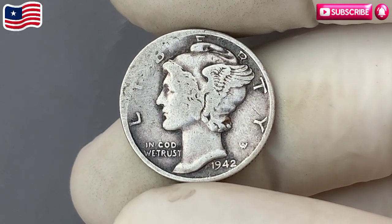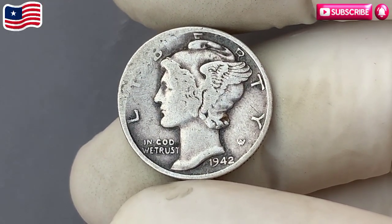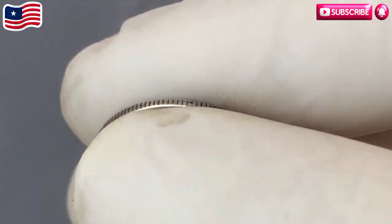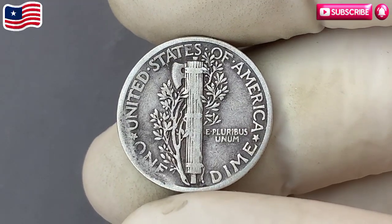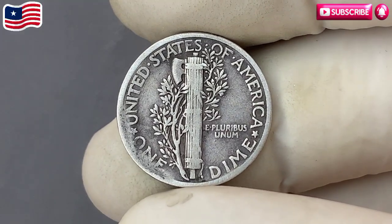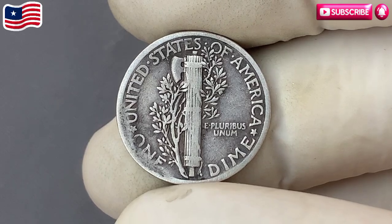In addition to the beauty and rarity, the 1942 Mercury dime's value has been steadily increasing over time due to growing demand among collectors and investors. This coin represents not only a piece of monetary history but also a symbol of the American spirit during a defining moment in world history.